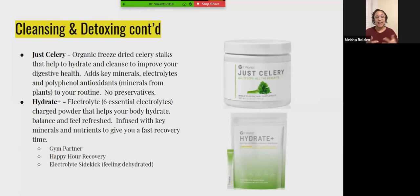But it is like your gym partner. It is your happy hour recovery drink. It is just like the electrolyte sidekick. If you feel dehydrated, I can definitely guarantee you, I've done it before. Feel dehydrated, you have a Hydrate, mix it in some water, chug that thing down, and I'm gonna tell you right now, you'll be good to go within moments.